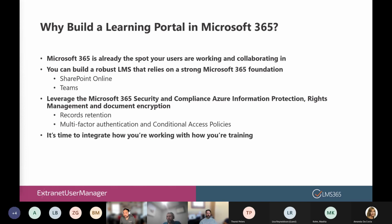And then by association, also get some of the benefits, right? Like the security and compliance from Azure, integrating with all these other things that you already have in Microsoft. So that's the reason why we really wanted to change the mindset of how you can have your learning management. Because instead of having to do a completely separate thing, we want to encourage you to just enhance what you already have with LMS 365 and Microsoft 365.